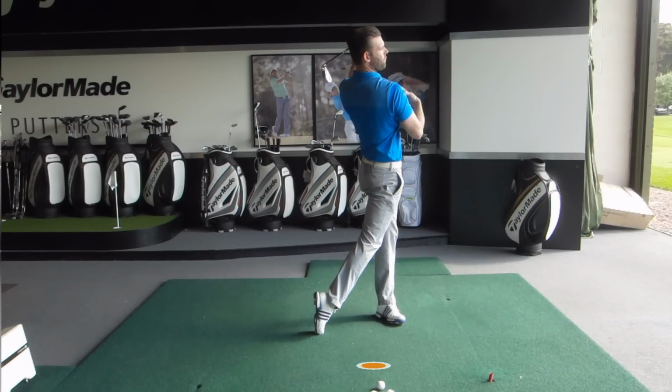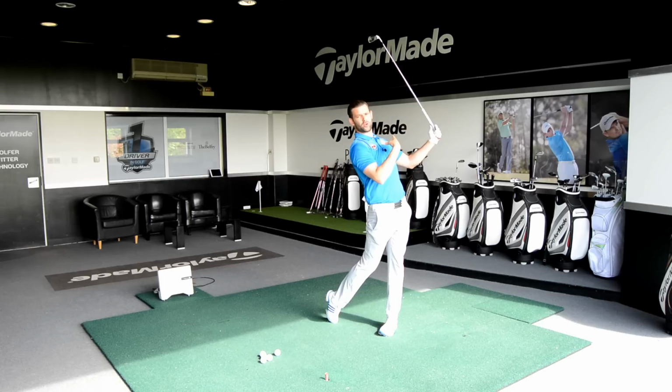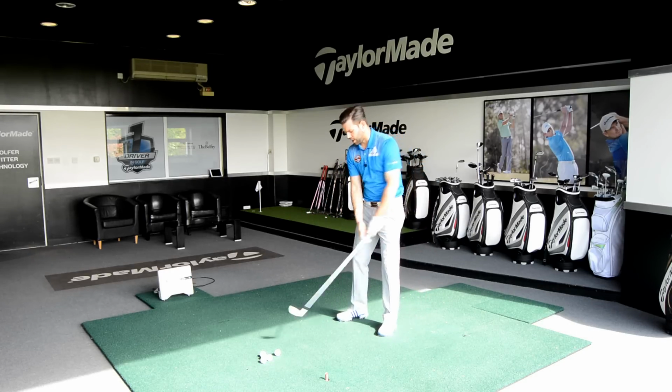Now when I finish, I really feel like I'm arched backwards, and absolutely no problem in this drill to maybe over-exaggerate this feeling a little bit more, try and get that belt buckle pushing right towards the target and almost feeling that you're arching backward. I'm trying to create some feels here, so over-exaggerating this wouldn't be a bad thing during practice.